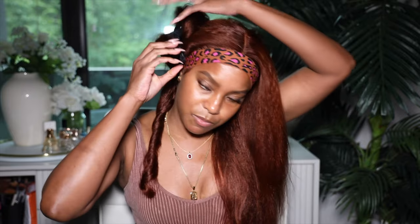Okay, so to get the curls to last, I'm gonna go ahead and use my Pantene air spray, and I'm just gonna spray a little bit of it. There we go. We're gonna keep going till we get to the top. Oops. Let's keep going.